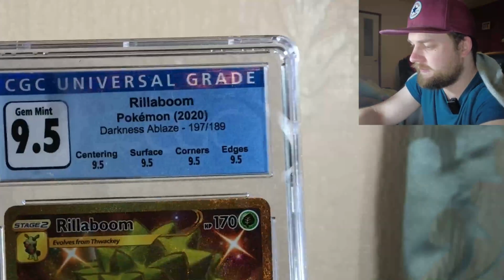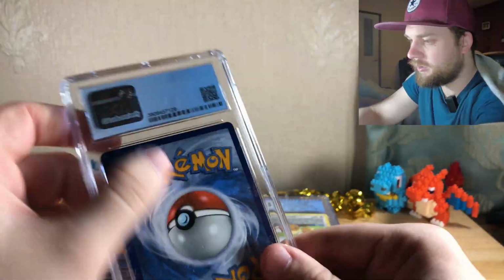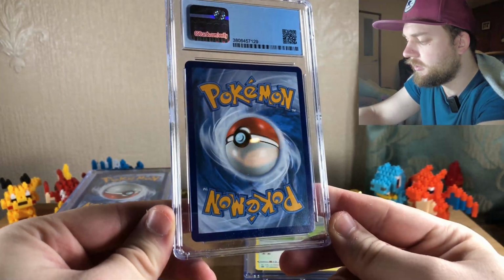Oh, again, 9.5s across the board, and we get a 9.5. Oh god, their slabs are so dusty. Have to use some polish on these. Yeah, I don't see anything wrong with corners. I don't know where they're getting that from. But then again, it's CGC, and they are known for being harsh. That's their whole thing.